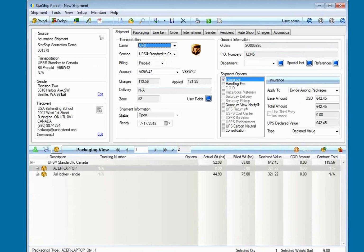The sender, of course, we're pulling from the company that is open inside Acumatica. Recipient is coming from the ship-to on that shipment. Starship will do address validation. We do validate ZIP+4. We also will validate the commercial/residential flag. So it's going to help save on those address correction fees as well as the commercial/residential correction fee.